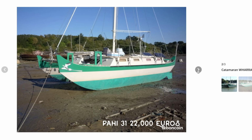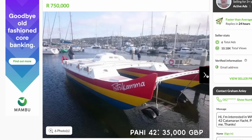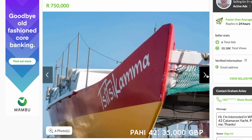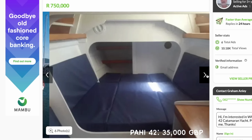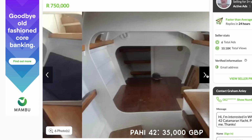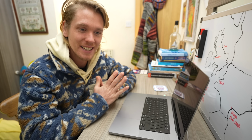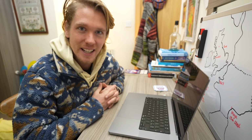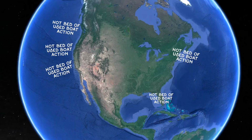I am struggling to find decent options in terms of Wildling catamarans at the moment. There's one in South Africa which is priced at £35,000. That's going to be like $40,000 US, so that's out of my range, and it's all the way in South Africa. So I see a lot of boats crop up online in Florida, and I would say that Florida is definitely a hotbed of used boat action, and there's plenty of hotbeds of used boat action across the United States, so we're going to check those out.